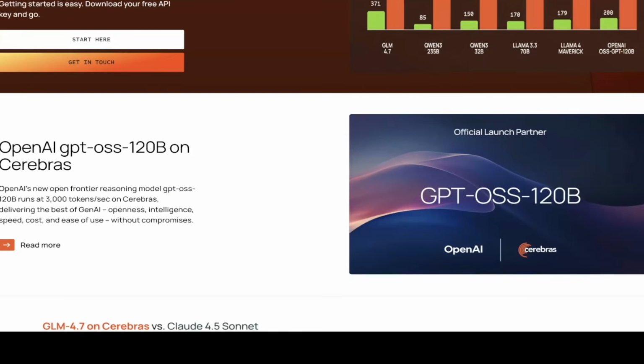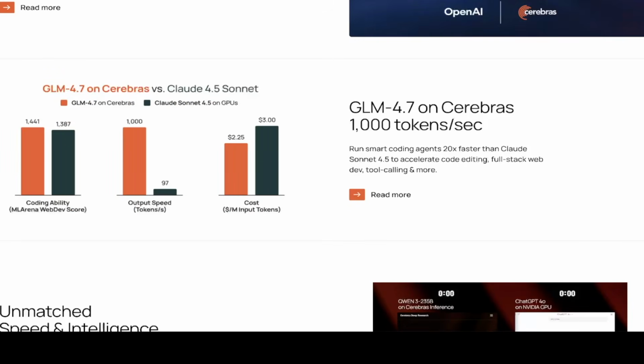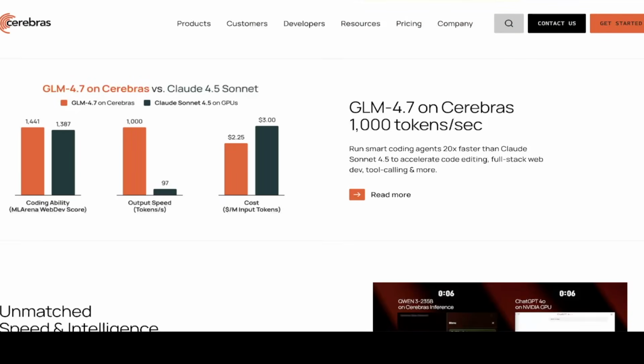They also made a comparison between GLM 4.7 and Claude 4.5 Sonnet. You can see that the coding ability of GLM is slightly better than Claude 4.5. For the output speed, it's 1000 tokens per second compared to 97 tokens per second, a dramatic difference. And for the cost, GLM is lower than Claude 4.5 Sonnet. So Cerebras is probably the fastest as of now.